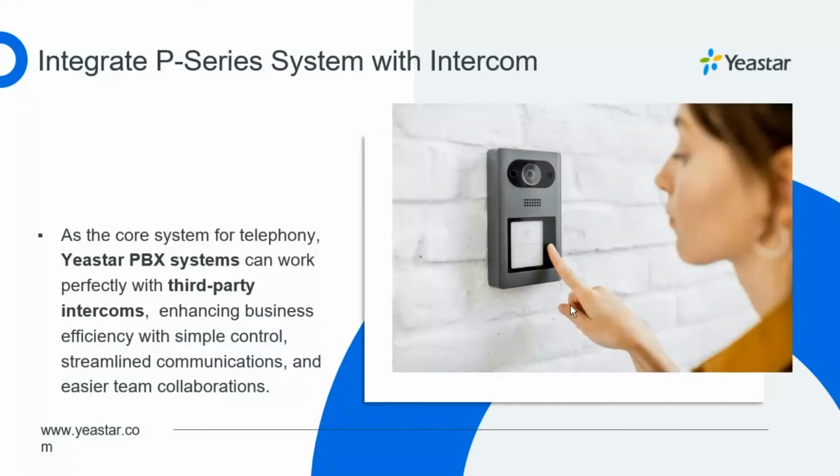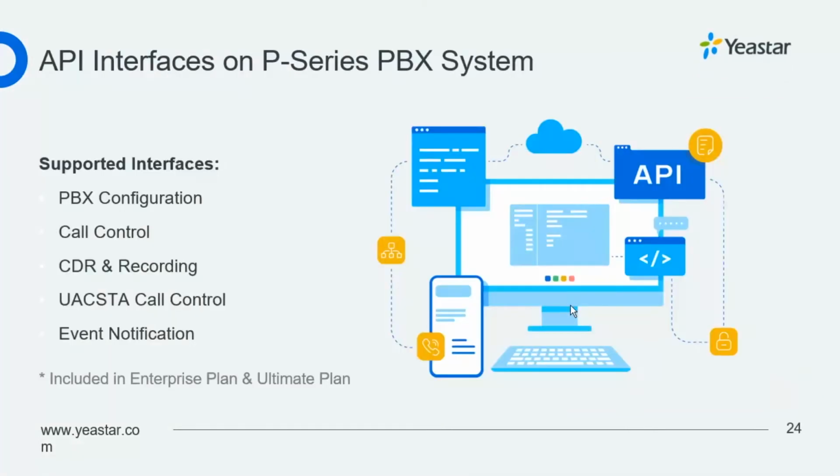Another thing we have here, just like I mentioned a couple of times, is API interfaces on the P-Series system. Like I said, this feature is fully supported on the P-Series PBX, I mean the cloud edition, the cloud PBX. So you guys can have this sort of customization if you have that kind of project. This is just going to be your opportunity. You can absolutely use API on the P-Series system to customize it for your end users.